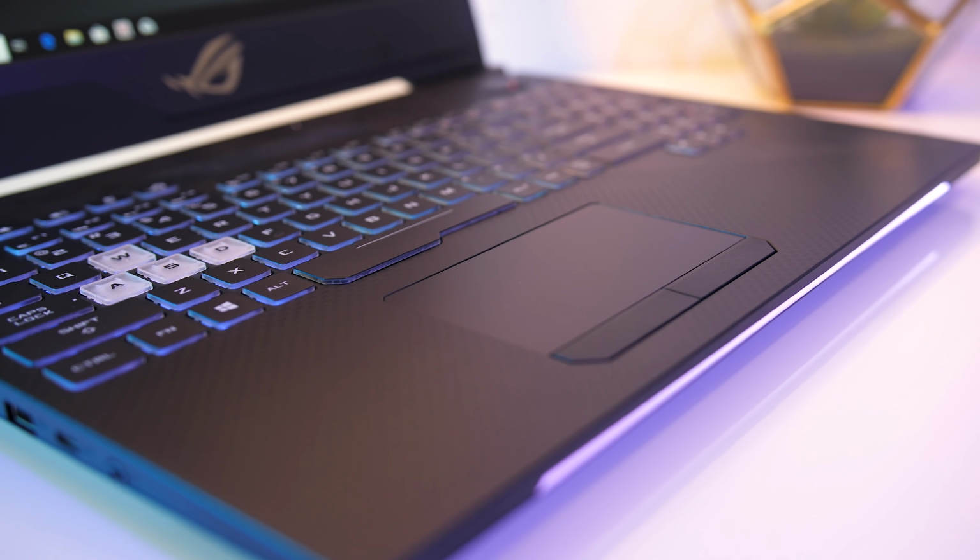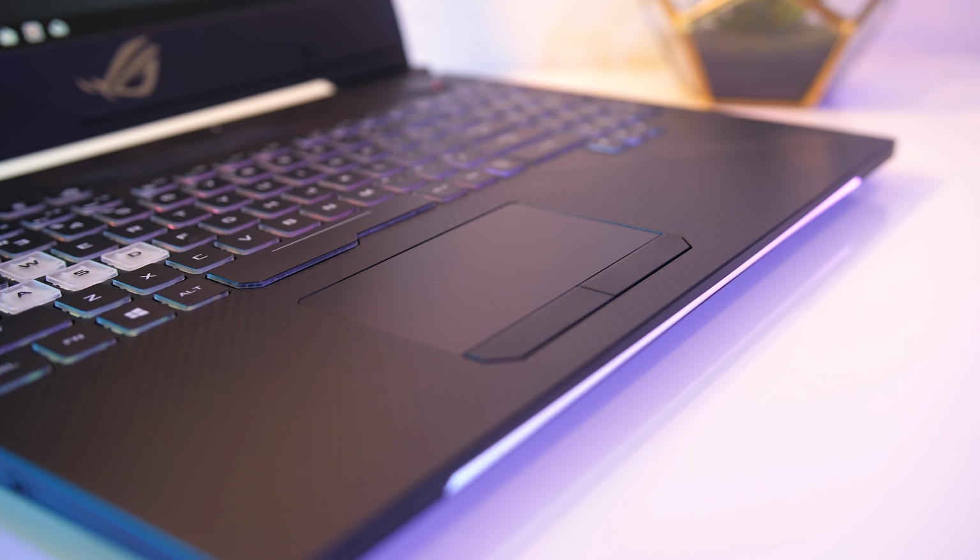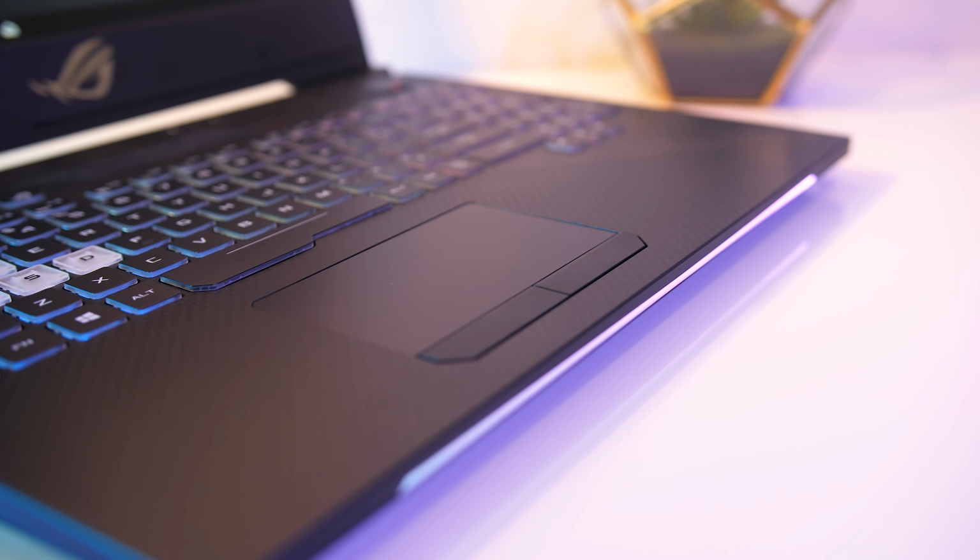It uses precision drivers and it doesn't click down. It's also got separate left and right click buttons, which have a grippy matte texture, and were quiet to press.